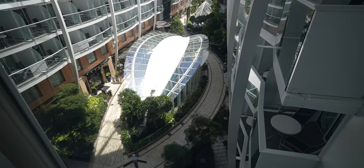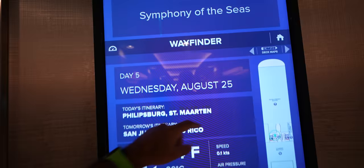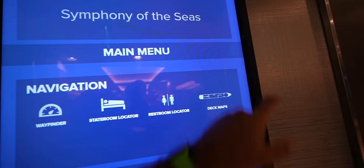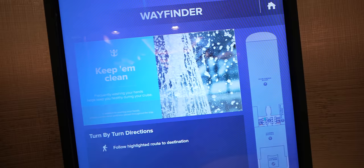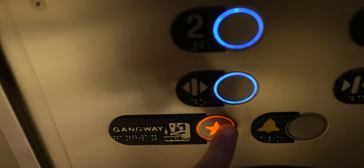So something I didn't realize is these signs are actually interactive. So today's Wednesday, August 25th. But if you go here, you can actually access a bunch of stuff, including if I wanna find the restrooms. Apparently, just right around the corner.